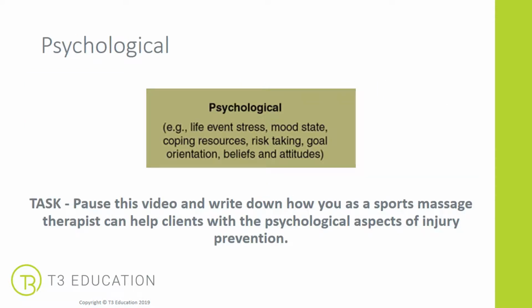And then next we're going to focus on the psychological factors. So similar to the other task, I want you to pause the video and write down how you as a sports massage therapist can help clients with the psychological aspects of injury prevention. Factors to consider maybe life event stresses, current mood, coping resources, risk-taking, goals, and their beliefs and attitudes. And it might be helpful for you to also recap on the sports massage and psychology module to help answer this task.